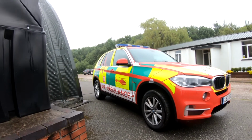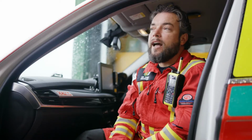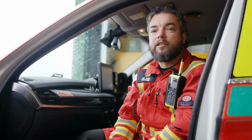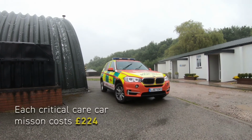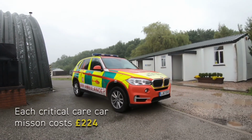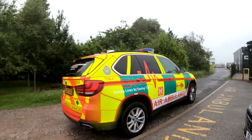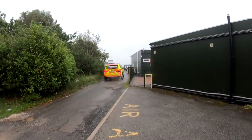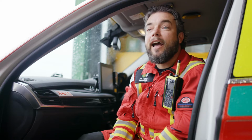This is the response vehicle that was paid for by the Help Appeal. They bought one for each of the bases and they've bought two for the cardiac arrest / critical care services that we run. We use these SUVs on days like today when the weather's too bad to fly legally. And having a nice, well-balanced, purpose-built vehicle like this enables us to proceed to jobs faster than the road speed limit using our exemptions, but in the safety and the knowledge that this car actually can handle what we're asking it to do.